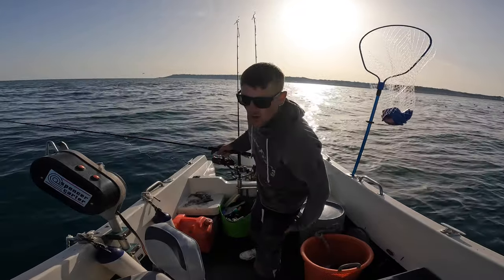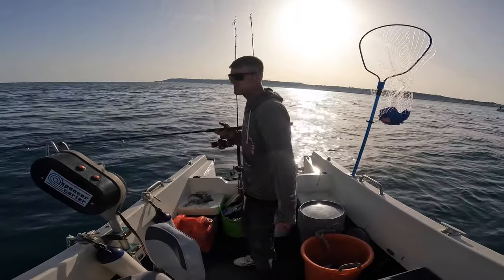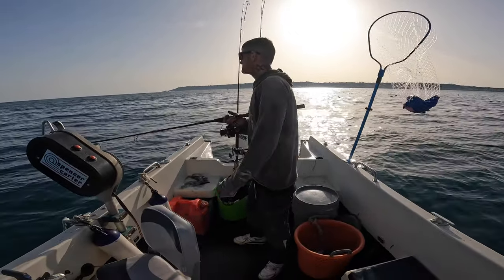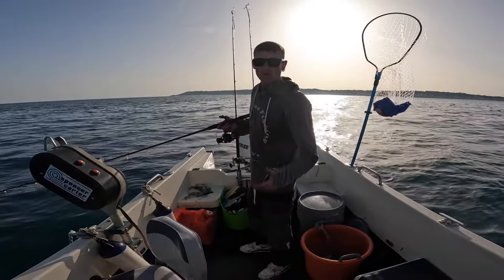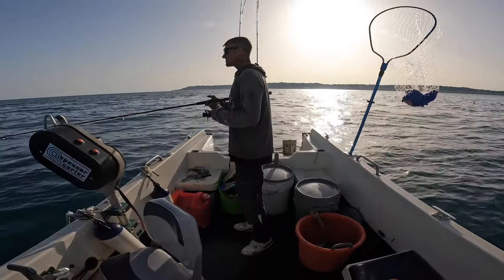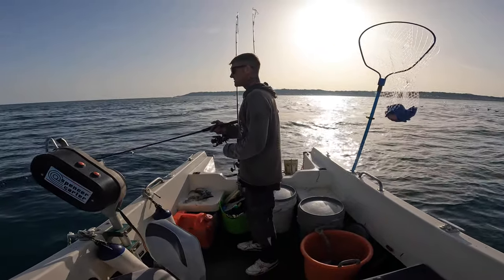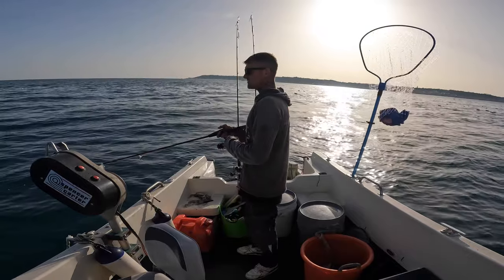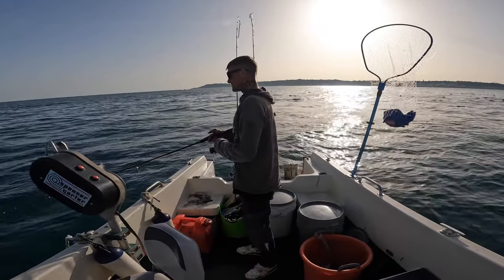Straight back down, we haven't got a lot of time. We've probably got maybe 15, 20 minutes, something like that. We went out earlier with Tim. We had the bream, we had the gurnards, and we had the mackerel, but the turbot fishing weren't that great. So I decided just to come out here, have a couple of goes, see if we get some fish for tomorrow for doing the pots.